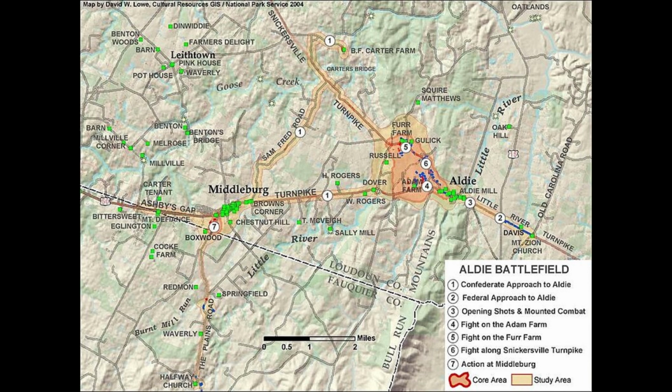Well, just west of the village, the 1st Massachusetts encountered Munford's pickets and drove them back. Around the same time, the rest of Munford's brigade, which was the 1st, 4th, and 5th Virginia Cavalry under the command of Colonel Williams Carter Wickham, arrived at Dover Mills, a small hamlet on Little River west of Aldie. Wickham ordered Colonel Thomas J. Rosser to take the 5th Virginia to locate a campsite closer to Aldie.